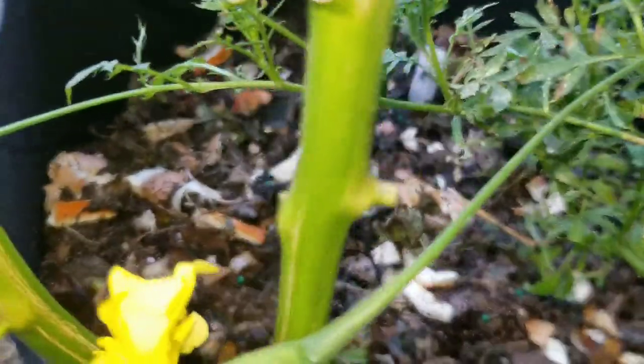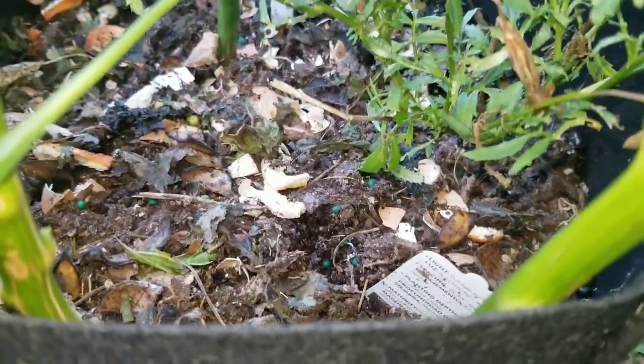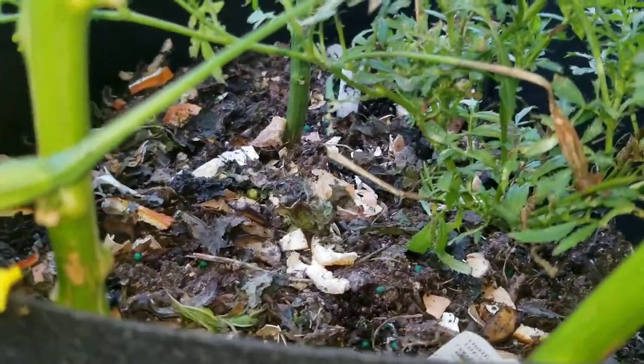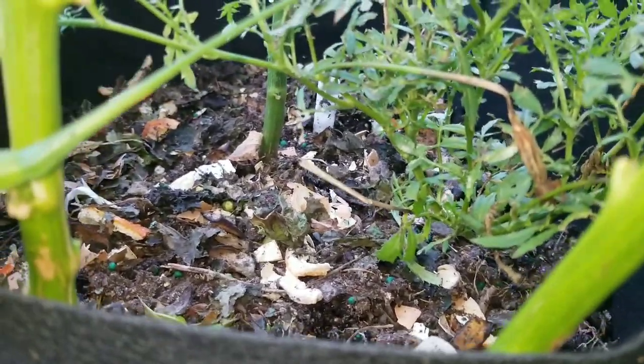So, I already finished it over in this pot, so I could show you how it looks today, if I could get the camera in. It's not that bad, actually. But this gets as much nutrients and organic matter in until I could get the plants inside.